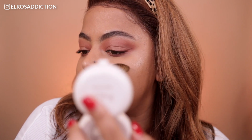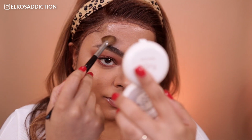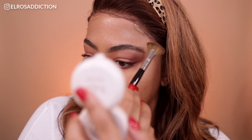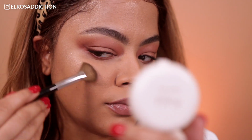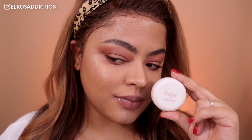The formula of it is really creamy. It's very beautiful, very soft. I highly recommend, by the way, if you are applying it, that you do so with your fingers. That's the best way to get the most out of this highlighter. I find it very beautiful, as you can see, and very easy to use. So I usually just apply this whether I'm going for a full glam or no makeup. This is a highlighter that I highly recommend.